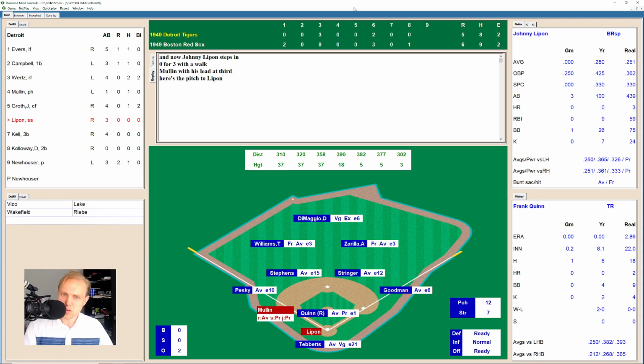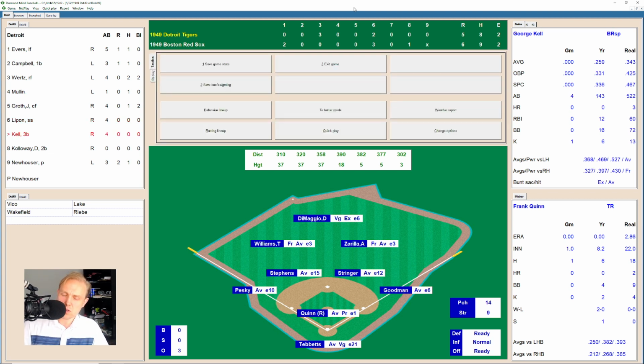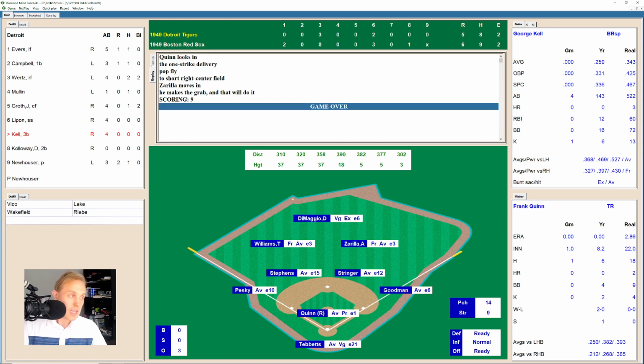Here's Johnny Lipon, who's over 3. He takes a strike. 0-1 is the count on him. Pop fly up to short right field. Zerilli goes in for it. He's under it. He makes the catch for the out, and that does it. And that's the end of the ball game. So 6-5 here is the final score. Red Sox end up winning this one, and that will at least be something positive for them.